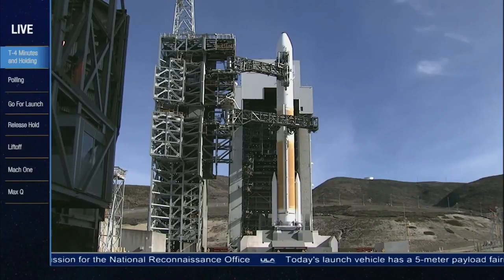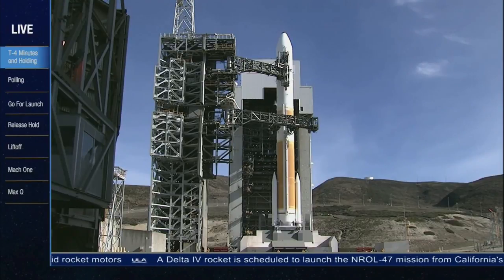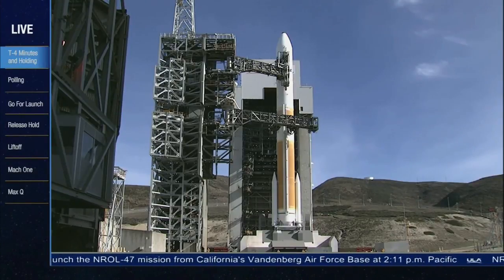RC, LC, net one. Yeah, LCRC. The range can support. So RC, LC, verify range ready for FTF open loop test. Yeah, the range said they'll be ready for that at 2105 Zulu. Roger, 2105 Zulu.